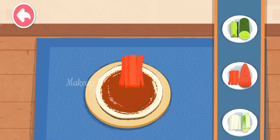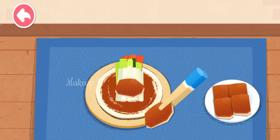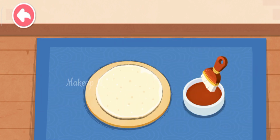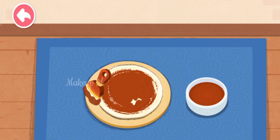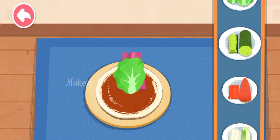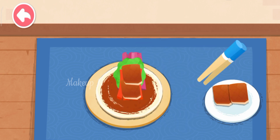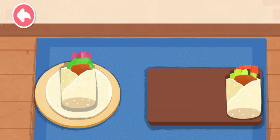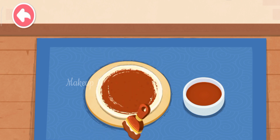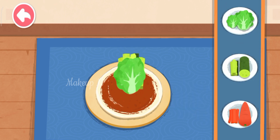Carrot. Cucumber. Scallion. Roll up the pancake. Purple radish, lettuce, cucumber, carrot. Cucumber, purple radish, lettuce, cucumber. Carrot, scallion.